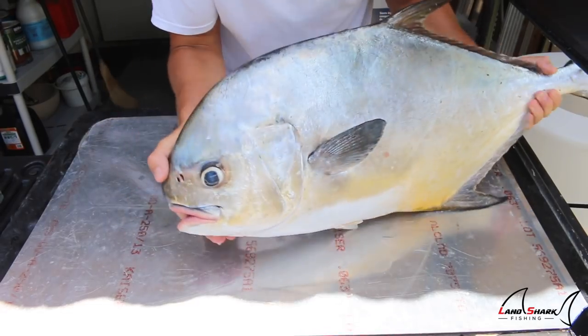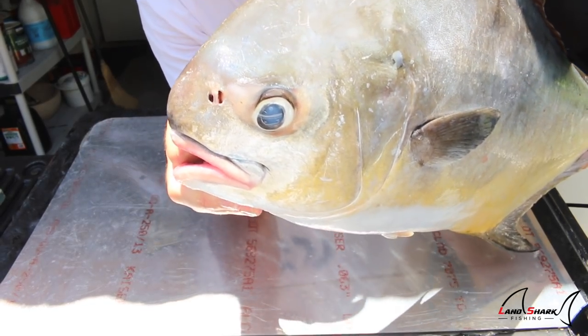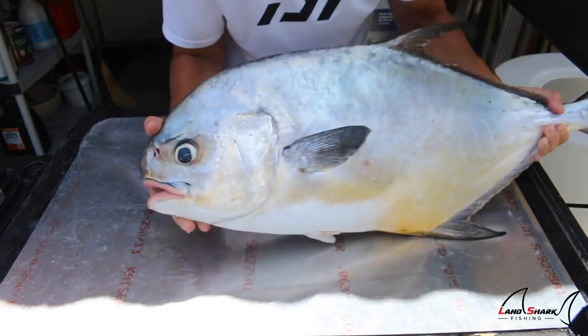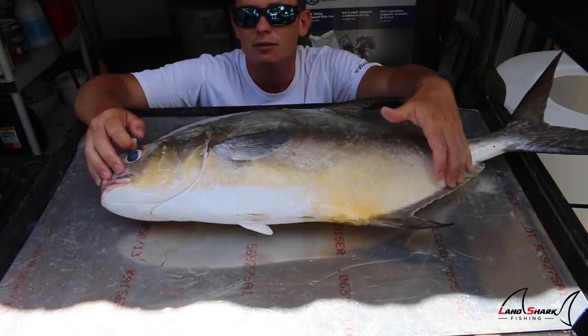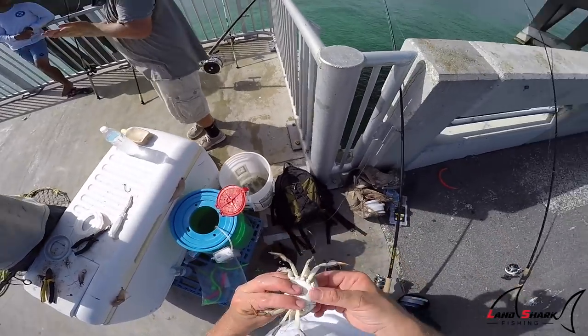I wanna give you guys a closer look, and the reason I say they're so smart is you see that eyeball? This fish has an extremely large eyeball compared to other fish, and it makes them very leader shy. Fish pretty light leader. We're fishing 40 pound fluorocarbon. And these guys are also very picky because they eat only crabs and crustaceans.